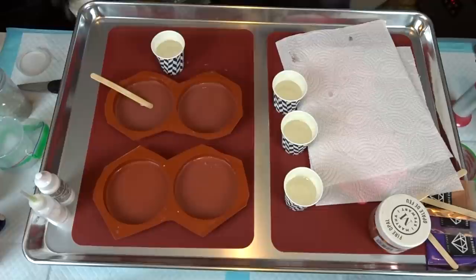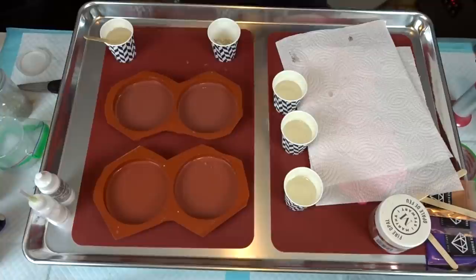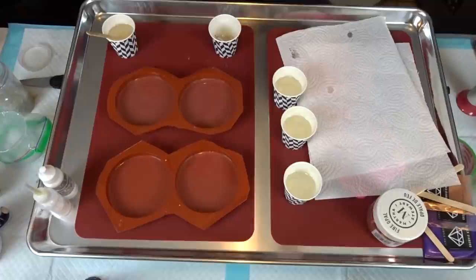All right, I am going to set this guy up first. I'm gonna put this in here because I'm gonna need to mix that with that. And I am going to give this a torch. Too funny, battery died. So I torched all this. We'll do one more.